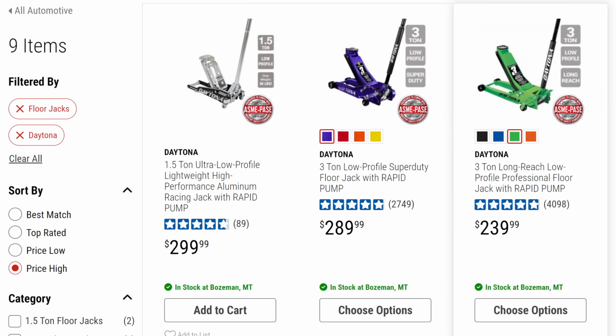All right, moving on. Let's talk about the Daytona 3-ton. Now, this is the jack I have in the Badlands. That's what I have at my shop. And I love this one because it is low profile and long reach. I said there'd be one that does both. This is it, all right? Because it's that low profile, long reach, it gets lower and it gets further in there.